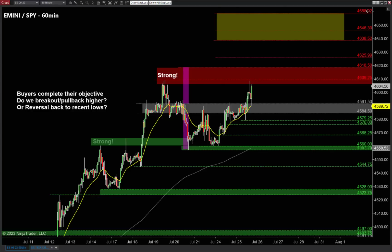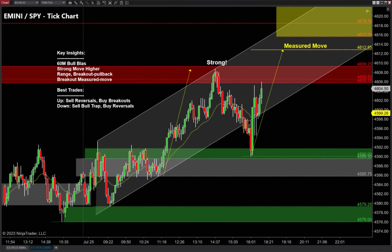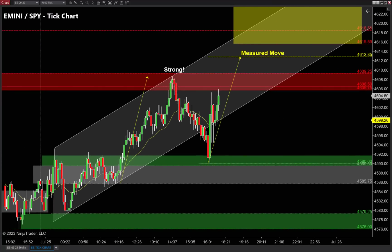Now, let's dive down into our tick charts. I like to use tick charts because tick charts make everything easier. They make finding support and resistance easier, entry patterns easier, trade management easier. Everything's easier on tick charts. This is a 7,000 tick chart, upper left-hand corner, and this is the 21 EMA if you're watching for the first time right now.